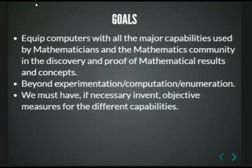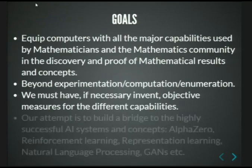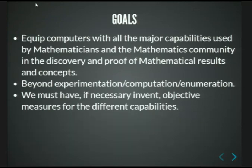Now, one thing that one learns especially from DeepMind and co. is that you should invent measures if necessary. You should have objective measures when you're trying to do things. If necessary, you invent them or you follow them, because otherwise you'll keep arguing about what is really a proof, what is this and what is that. So when I say equip them with a capability, if a computer lacks a capability today, one should have something measurable that the computer cannot do, so that you can target that. This even works within human systems.